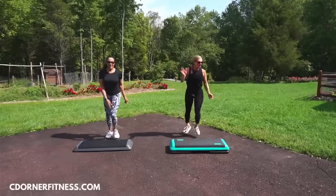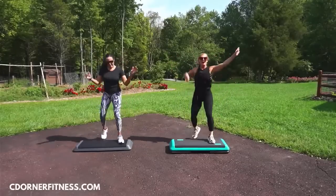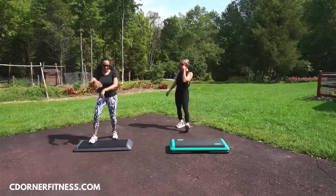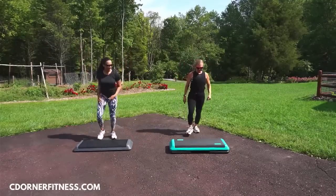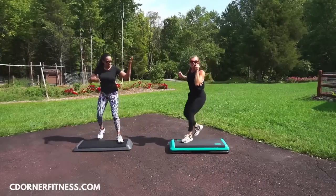One more. All right. V-step. Good. Stay with your V-step. We're going to take the V-step to swing. Watch me. V-step to swing. Stomp. And then knees to the corner.